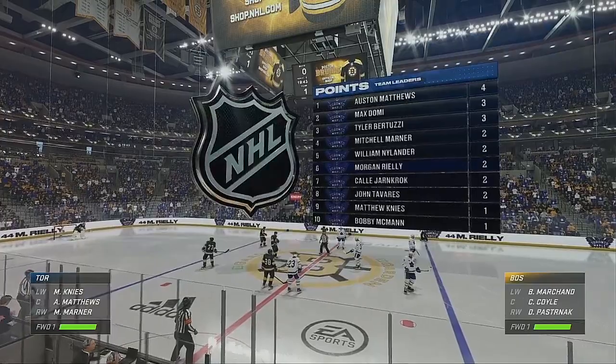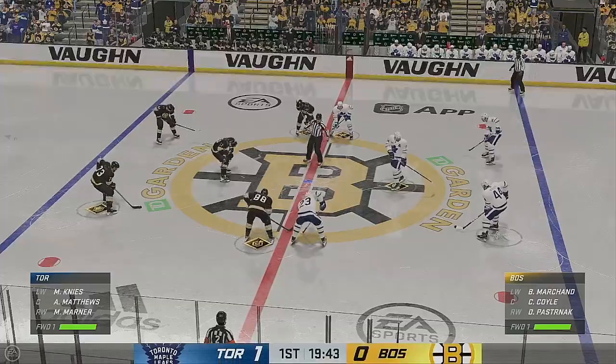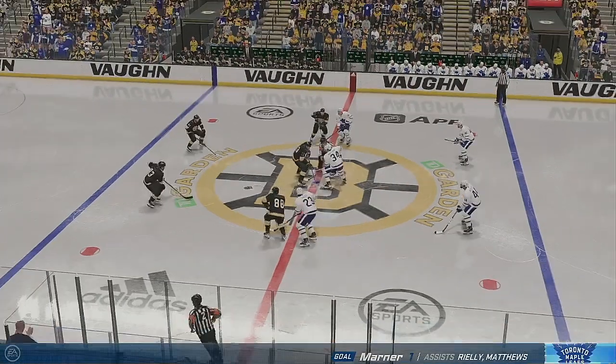Toronto's on the board quickly here in this one, and wow, what a start. Yeah, this feels good if you're the away team. This is exactly the way you wanted to start. This is exactly the way the coach drew it up, and maybe even better.